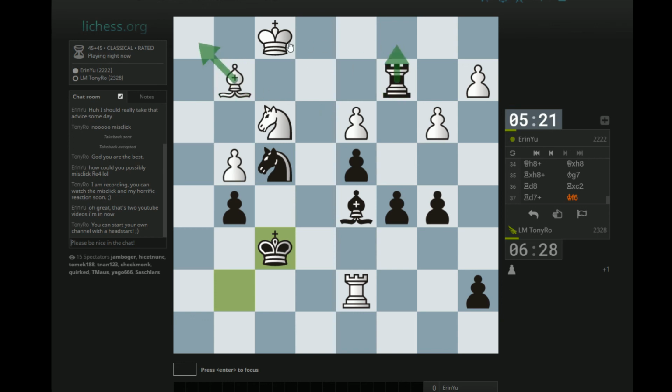Bishop h1, rook c1 check. King g2. Bishop takes f3 check is a pretty nice deflection. That's definitely resignable.